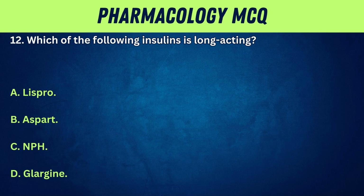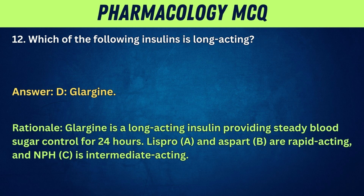12. Which of the following insulins is long-acting? A. Lispro. B. Aspart. C. NPH. D. Glargine. Answer: D. Glargine. Rationale: Glargine is a long-acting insulin providing steady blood sugar control for 24 hours. Lispro, A, and Aspart, B, are rapid-acting, and NPH, C, is intermediate-acting.